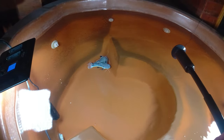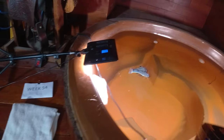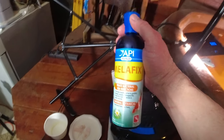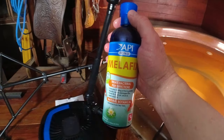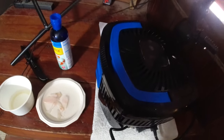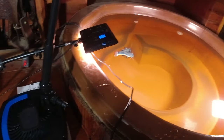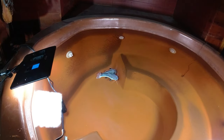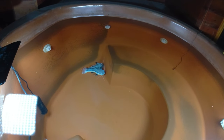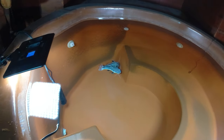I actually started going back to using Mellifix. I do the Mellifix pond. I've been adding a capful of this once during the water change. Seems like it's helping more. It seems like it kind of snaps them out of it, especially if you overfeed them for a little bit and they're getting a little bit sluggish. Seems like that Mellifix will bring them right out of it.